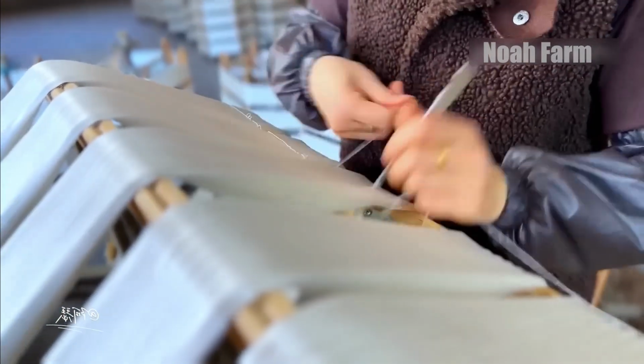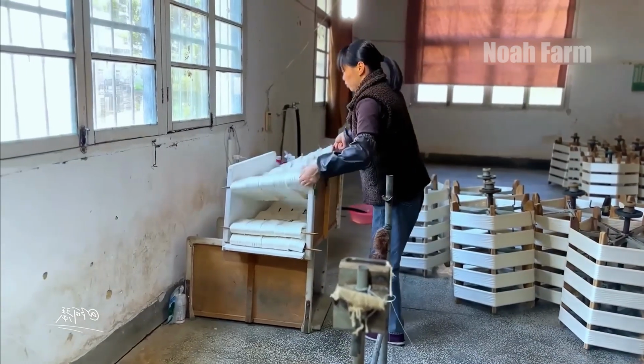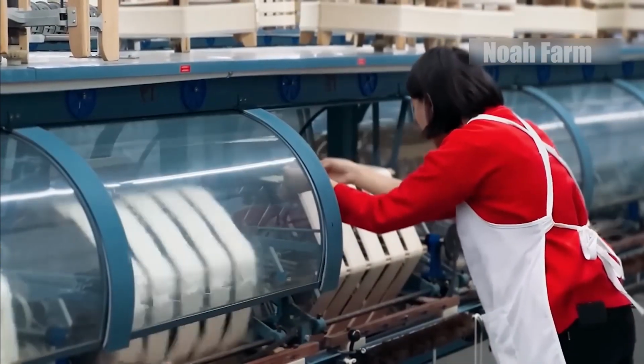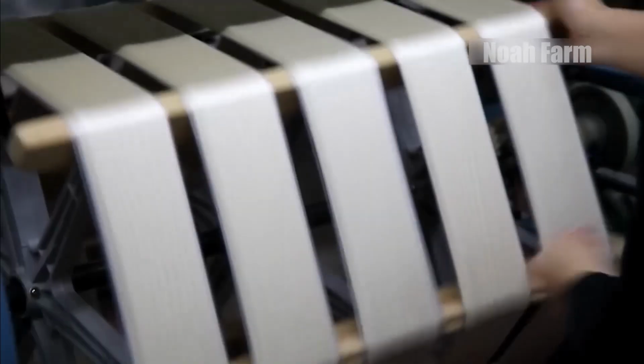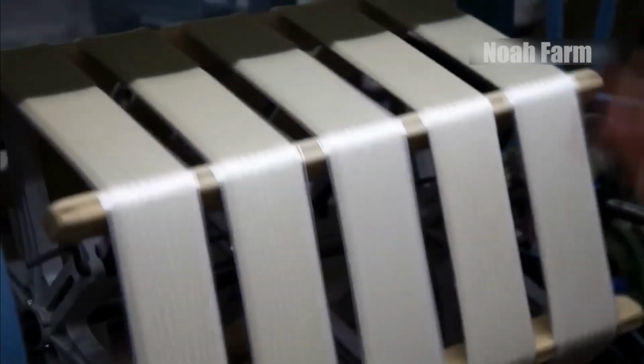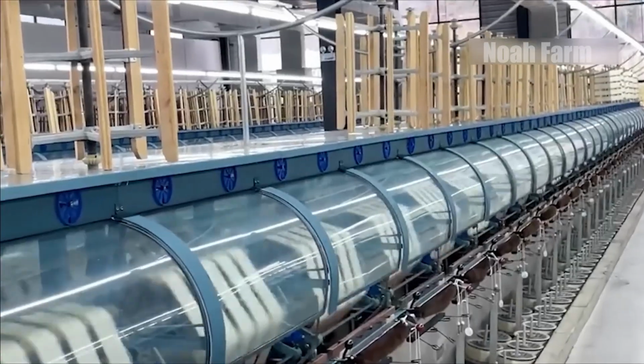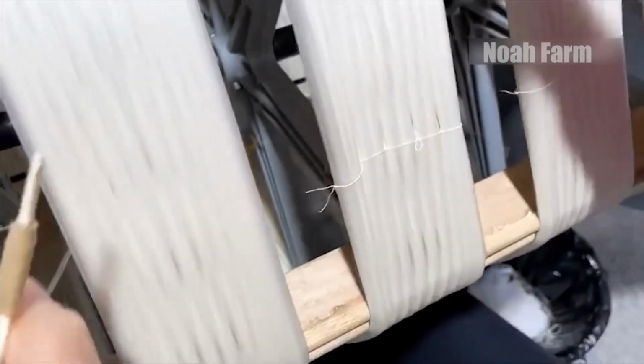The silk reeling machine increases efficiency and ensures the uniformity of the silk threads. Meanwhile, the manual method, with the skilled hands of farmers, brings finesse and high quality to more complex silk threads.